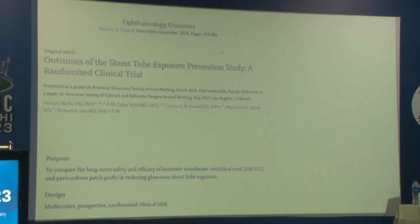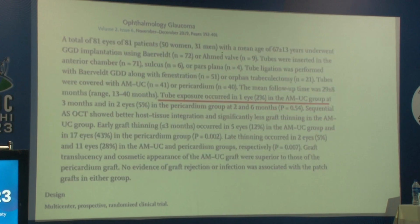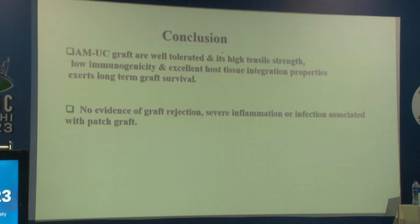This is another study that was published in Ophthalmology Glaucoma 2019, and the purpose of the study was to compare the long-term safety and efficacy of the amniotic membrane umbilical cord and the pericardium patch graft in reducing glaucoma shunt tube exposure. The conclusion of this study is that tube exposure occurred in 2% in the AMUC group, and the incidence of early graft thinning was only 12%, late graft thinning 5%. In my study, at 18-month follow-up, early graft thinning was 12%, late graft thinning 4%, and tube erosion 2%.